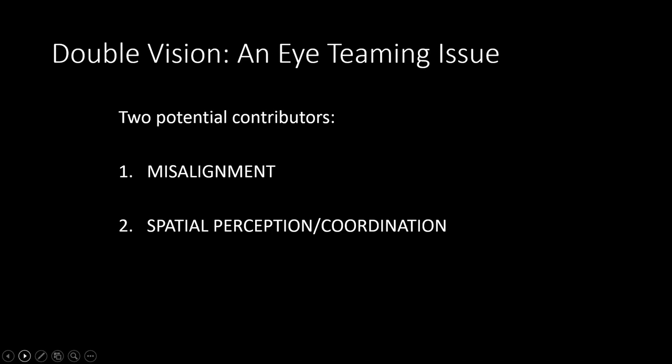Double vision, when we think about that in rehab, is an eye teaming issue. It is a result of something happening with the eyes not working together well. The two main contributors of having an eye teaming issue after a stroke or brain injury are misalignment, and I'm going to talk about each of these a little bit more. You can have a physical misalignment of the eyes from their neurological injury, or you can have a general spatial perception or coordination issue that doesn't involve a physical turn of the eye but can cause a person to have double vision.